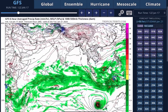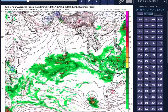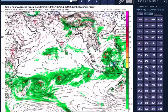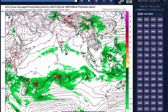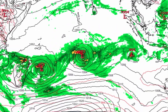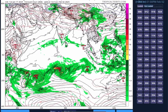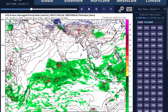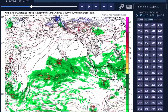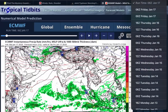But we'll keep watching it. And down the road, the GFS is showing some more disturbances in the central southern Indian Ocean, especially by February 2nd, it has one disturbance near Mauritius, another one in the Central Indian Ocean, another one near Indonesia. So this is a lot of days out, like 2 weeks out or something, but we'll just keep monitoring. Another disturbance near the Maldives on the 24th, more heavy rain.